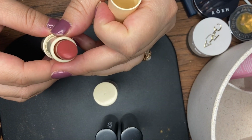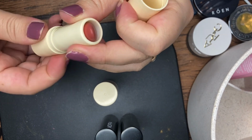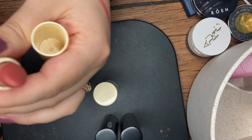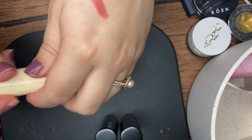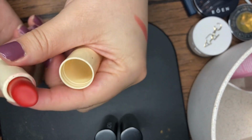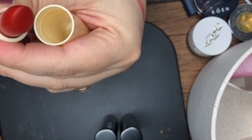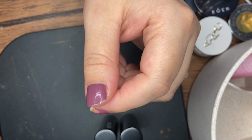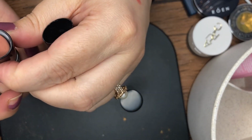At first I was like, oh, it's kind of like my Buxom Dolly Dreamer, but not really. This one's more of a red color, and the other one's more of a pink magenta. I'm so horrible with colors, guys. This one's Sex Appeal. This is a staple red. I don't use red often, but it's nice to have a trusty one in the collection. This one I plan on keeping until it's gone.